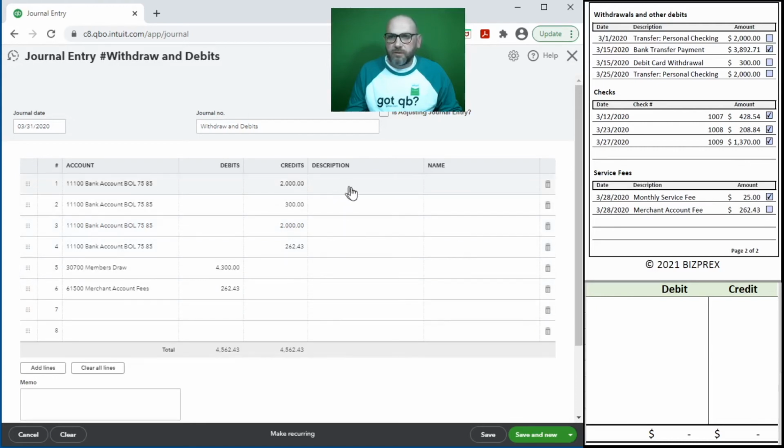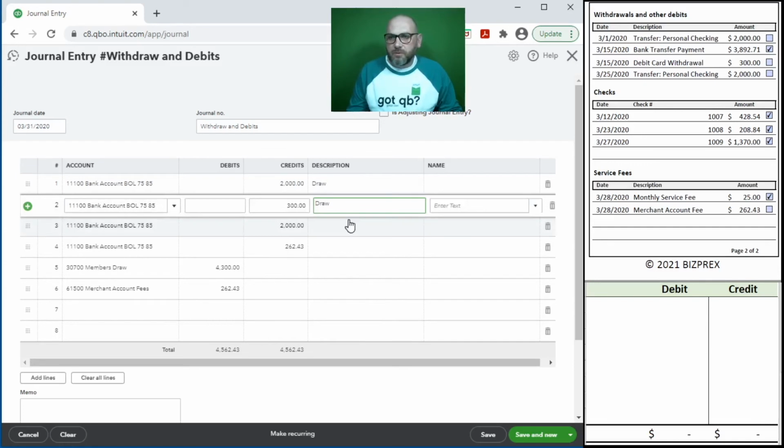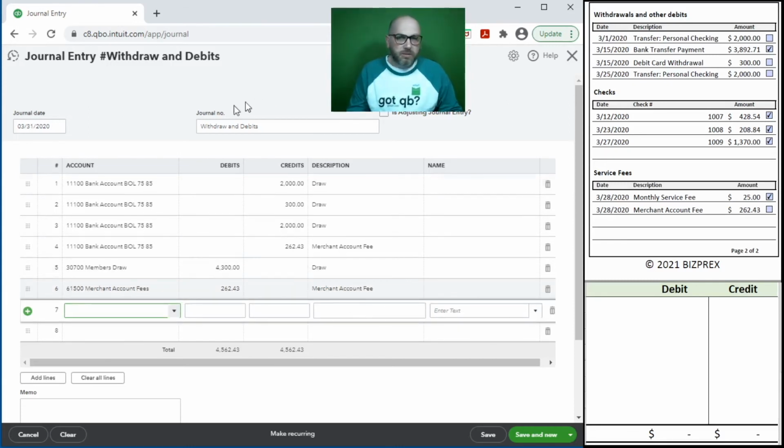Just double check everything. Right here we can put description. This is draw. This is draw. This is draw. This is merchant. This is draw. That's merchant account fee. All right. So in one transaction, we're lump summing and booking everything, the draws and the merchant account fee.